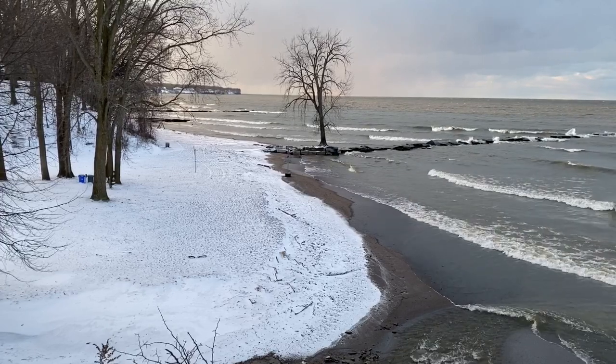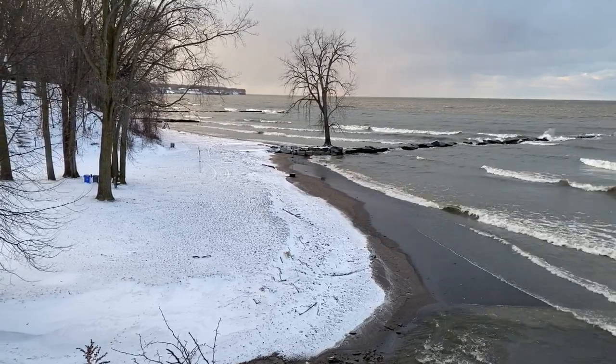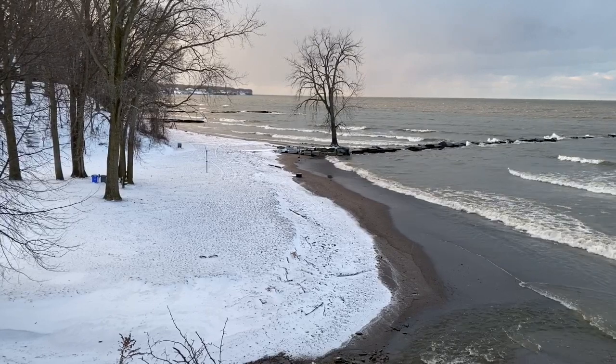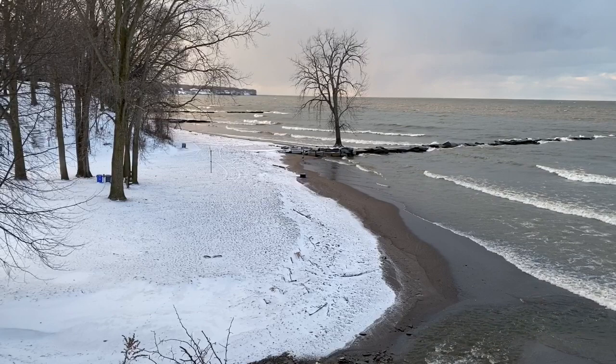It's about 5:50 in the afternoon, so we're about 25 minutes away from sundown. And the winds are gusting, very cold, about 25 degrees. But the waves are just spectacular, as you can see from this shot.